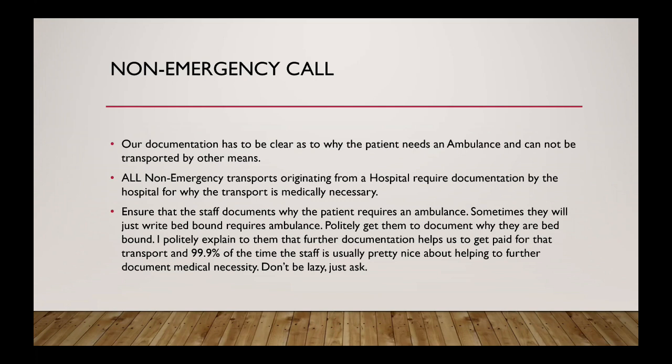I always ask them. Don't be lazy, just ask. I may not know that patient, but there are going to be times where they're just going to be like, hey, they just need to ride over to the nursing home, because that's how they arrived at the hospital. And if that's the case, just write that down. The insurance company, the hospital, and your ambulance organization will figure that out. But you just write the truth.